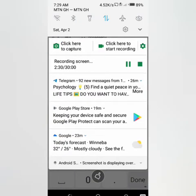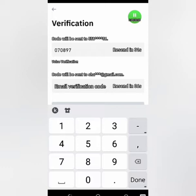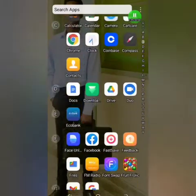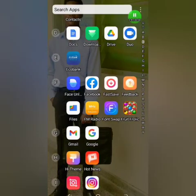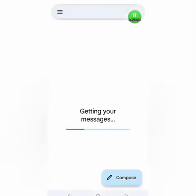So guys, let me go quickly and check my email. Let me see if I received the code or not. Okay, right here. Where is it? Okay, let me go back and check my email. So make sure that you check your email, and the code will be sent through your email. Let me just check my email real quick.